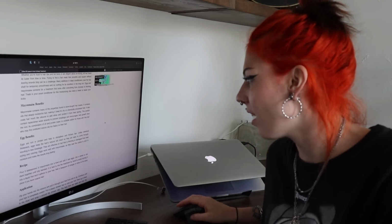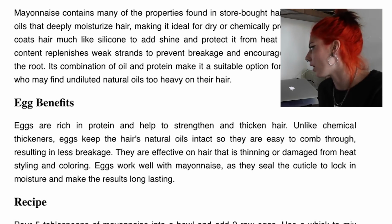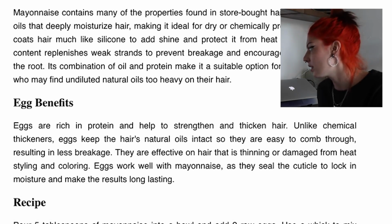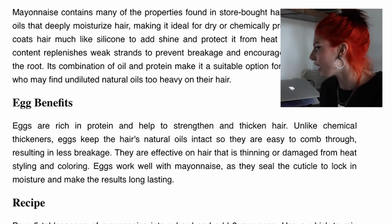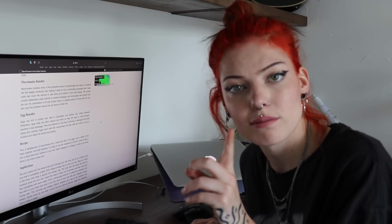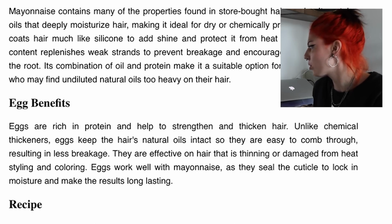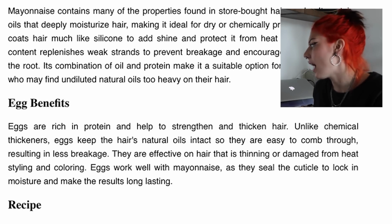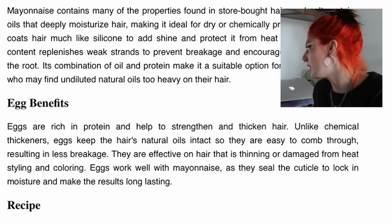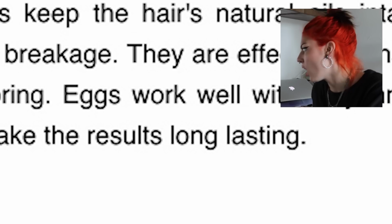What is the benefit of eggies? Eggs are rich in protein and help to strengthen and thicken hair. Unlike chemical thickeners, eggs keep the hair's natural oils intact, so they are easy to comb through, resulting in less breakage. We love to see it. They are effective on hair that is thinning or damaged from heat styling and coloring. Eggs work well with mayonnaise as they seal the cuticle to lock in moisture and make the results long-lasting.